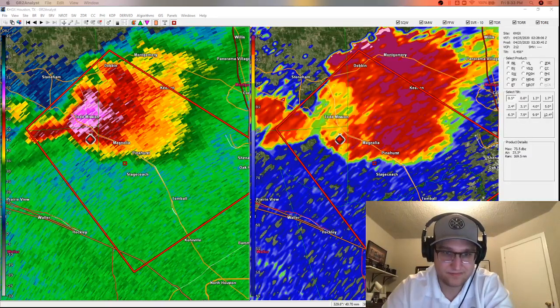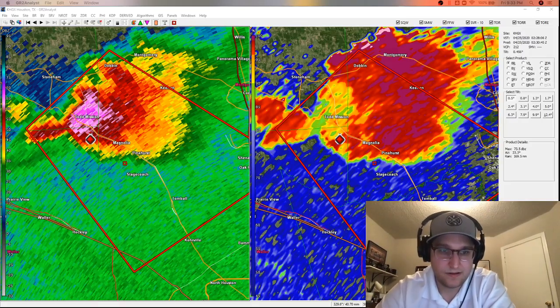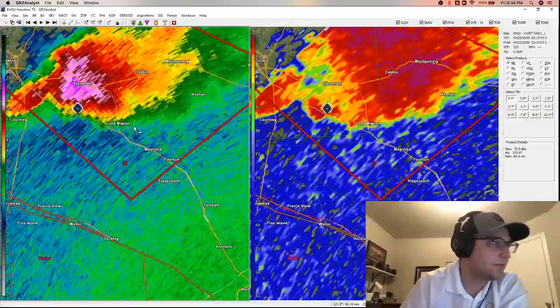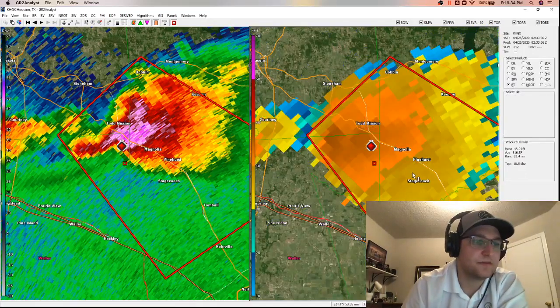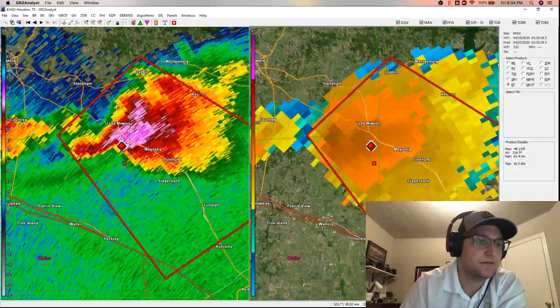Dang it. Okay. So yeah, we'll see if it gets there. See, the marker went down a little bit. Look at a couple other things. Really just want to know if it's maintaining its strength, if it's weakening, what's it doing.